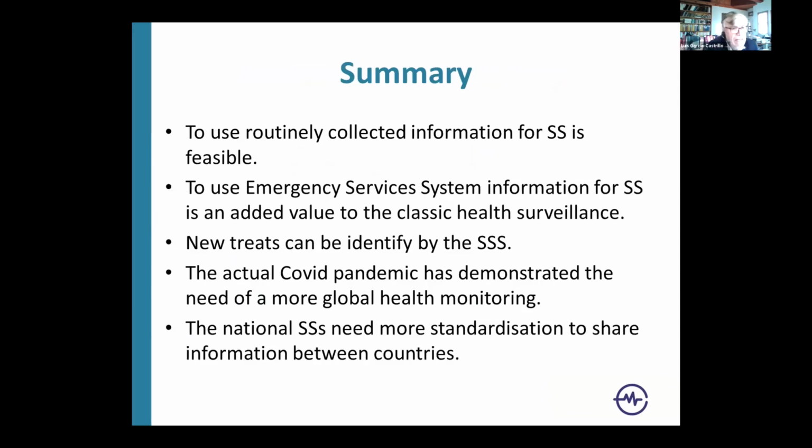And finally, I would like to share with you some ideas that I have tried to put together with my experience during this pandemic. The first is that the use of routinely collected information for syndromic surveillance is feasible, and not only feasible but also useful. The use of emergency service systems information for syndromic surveillance is an added value to the classic health systems. It does not modify the way the health systems are monitoring the health situation of the population. It's just an addition to what they are doing. And it's also important for the emergency departments because it's an added value of their activity.